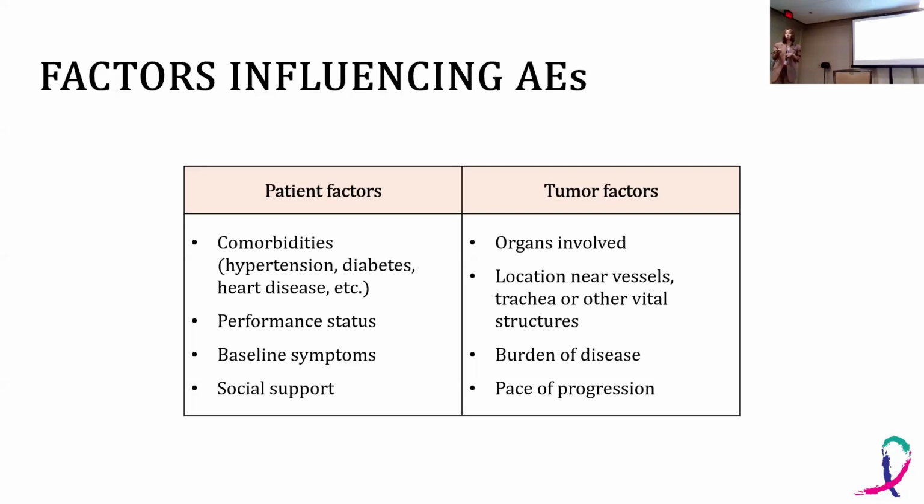And then there's also tumor factors that are going to affect our decision. Depending on where the tumor is, sometimes there is a higher risk of complications with certain drugs compared to others. So it's also important to take this into consideration. And so when we're picking our drug, we're going to consider all of these factors. And these factors are also going to affect the dose that we choose.